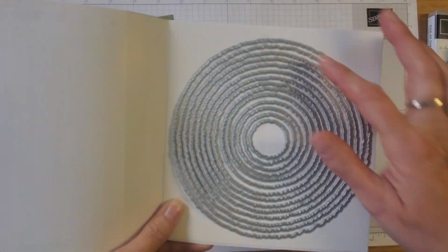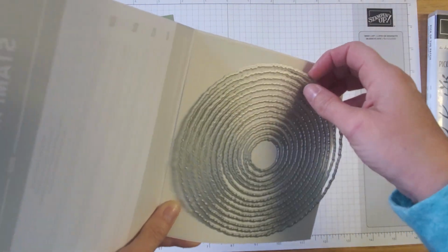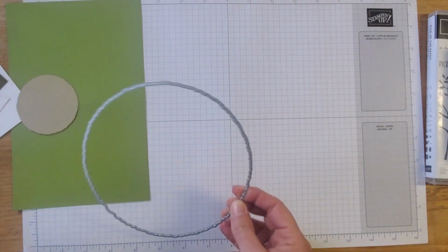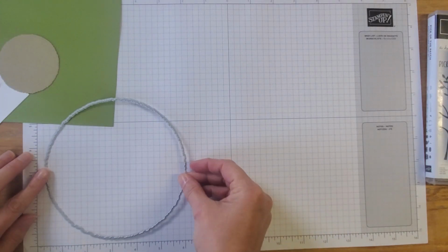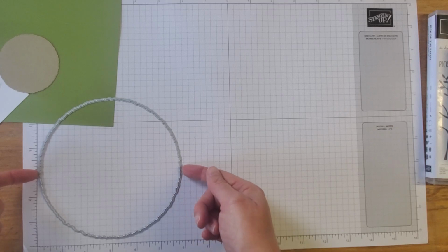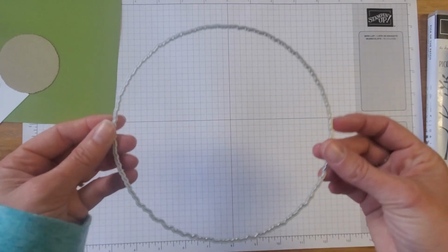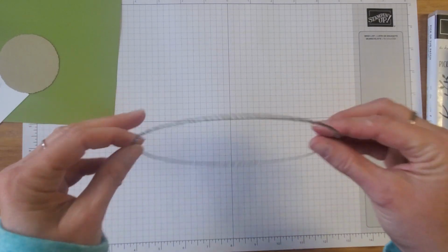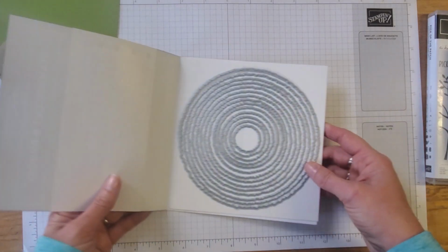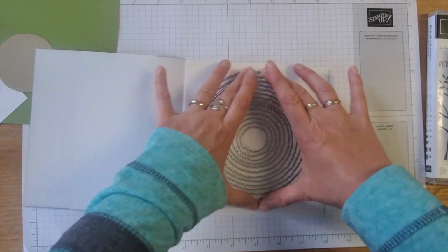Look how fun these are. This is a really big circle. So these are larger than any dies we've had before. This die here is about 6 inches around. So this is a really nice size deckled circle, which I'm super excited to play with.